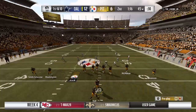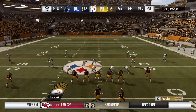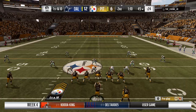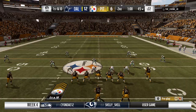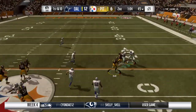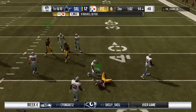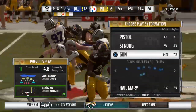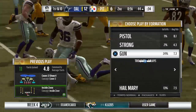Strong right. Look up. 380. They'll run it now out of the gun. And an alley to run. And he'll work it across midfield inside the 45. 11 more yards that go around, a first down as well.